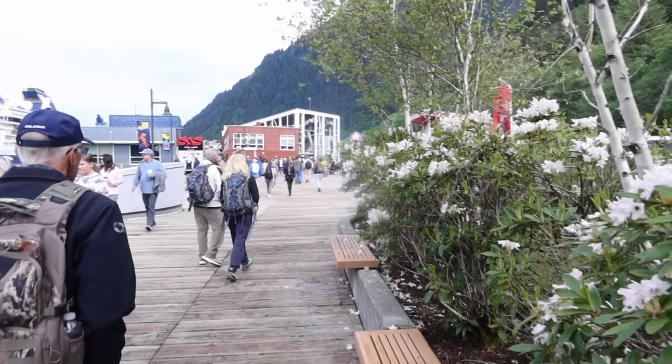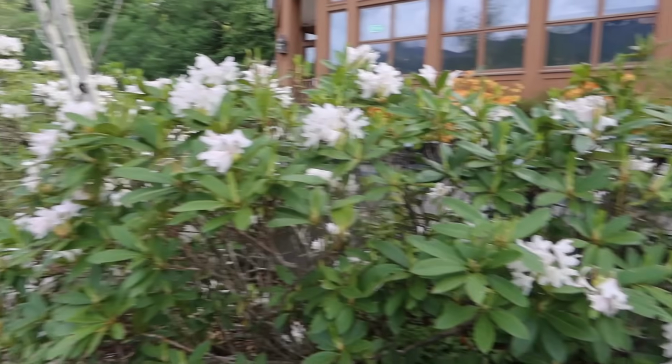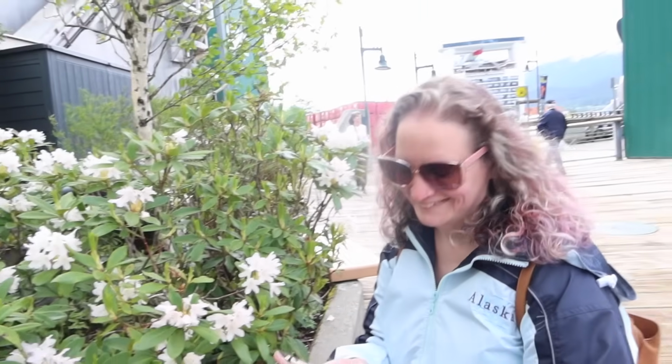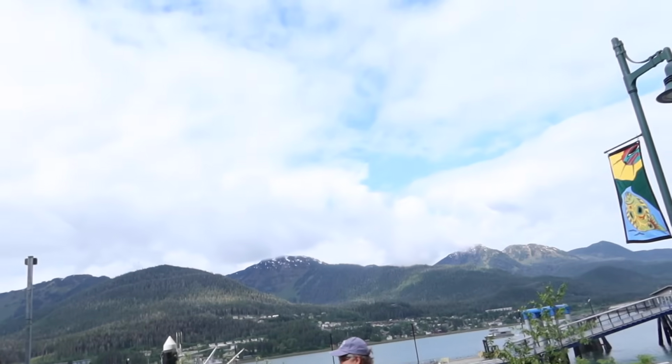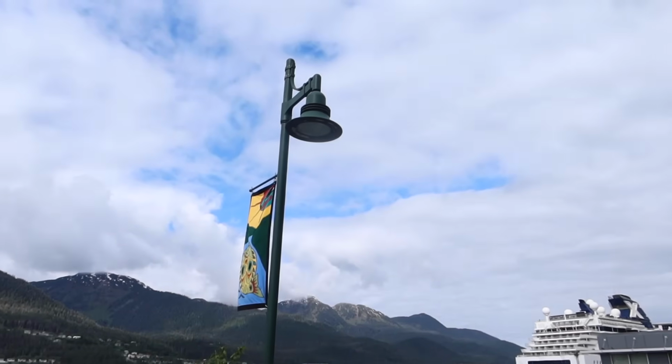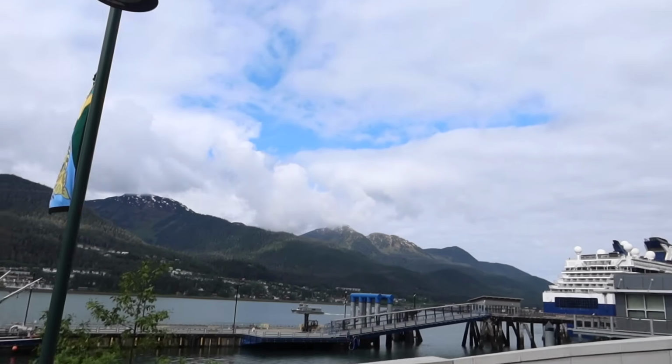And as we continue our walk up the dock here, of course, Sherry Beth had to stop, grab some flower photos. I do want to show you blue skies again today. I mean, it is a huge gift whenever it happens, but we've had great weather this trip.